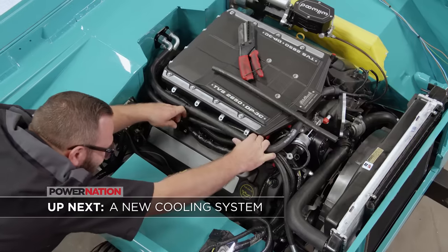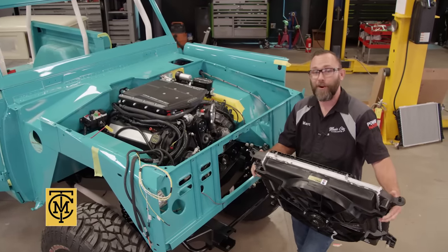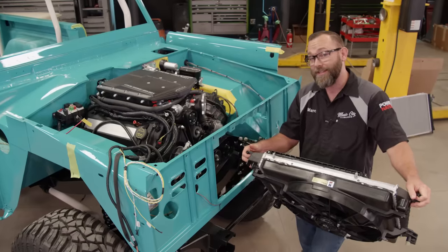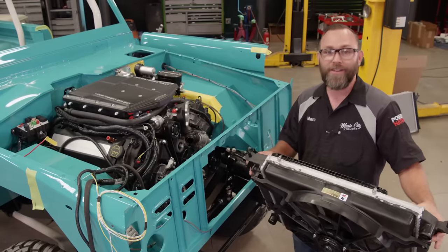Up next, I tackle our cooling and AC systems. Well, I've been working up front here trying to figure out what we're going to do with all of our plumbing, specifically for the AC system. A big part of the AC system, though, is the heat system as well, which is also part of the cooling system. So I'm trying to figure out the radiator and the condenser.